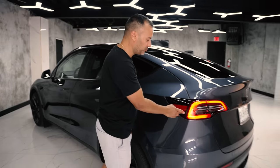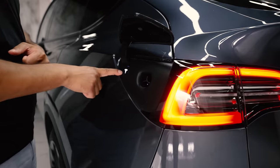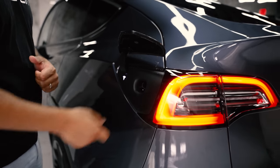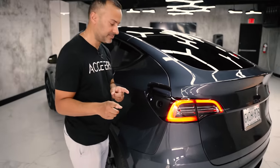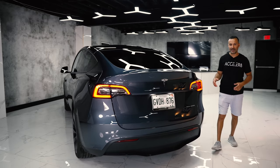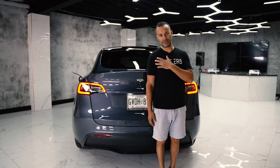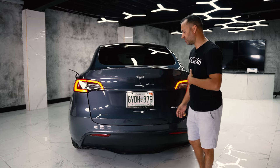So if you do want to charge it, that is where the charging port is. That is pretty cool that it has the Tesla logo right there and it plugs right in. I'm going to show you a little bit more of that later. Now, if you come in the back here, this is where the key difference is. Look at this height difference. I'm not the tallest guy in the world, but this is pretty damn high. It goes right to my shoulder.